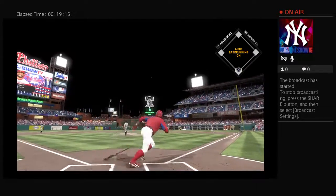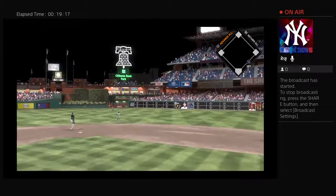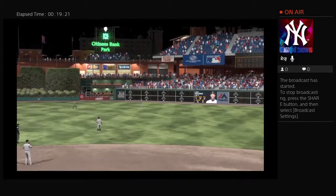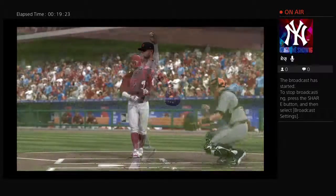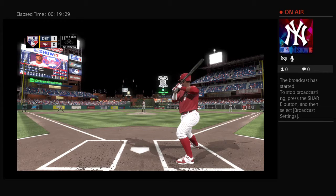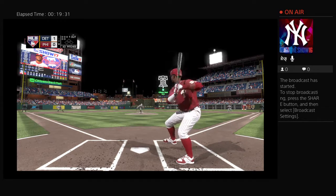Pitch swung on and hit in the air. Martinez on the run. He gets there to make the play for the first out of the inning. Now batting, center fielder. Here's the center fielder, Odubel Herrera. Third trip to the plate for him here tonight. 0 for 2 at this point.